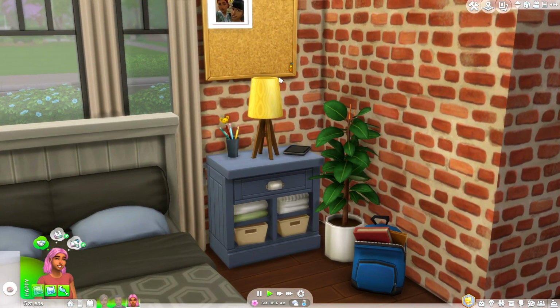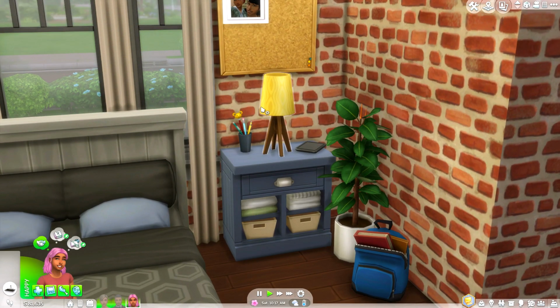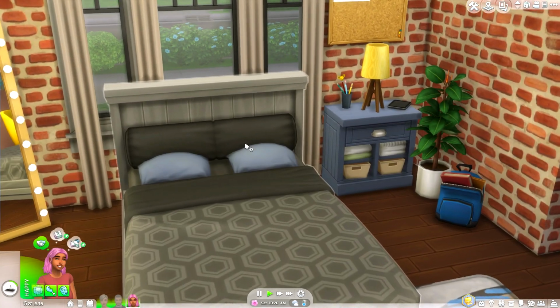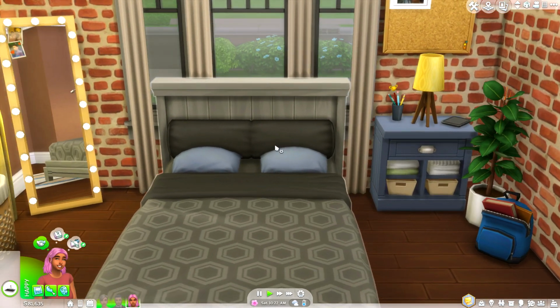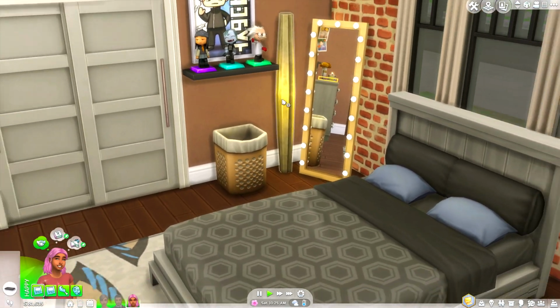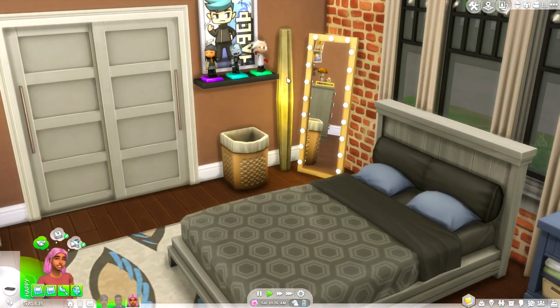I kept the original lamp that I had in her room, and if you don't remember, her room was very bright and yellow. Turns out her favorite color is actually olive green, and it's not yellow at all. So that was interesting. And then I added this light because I took it for the thumbnail, and then I was like, you know what? I'm going to keep that.